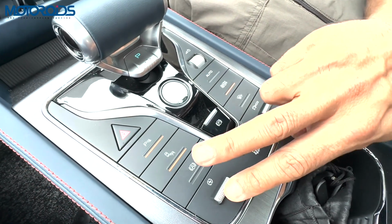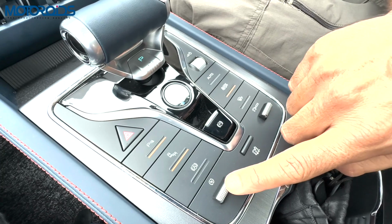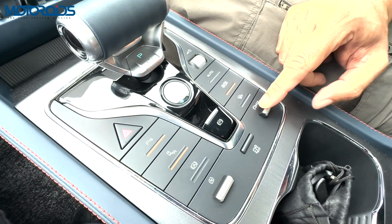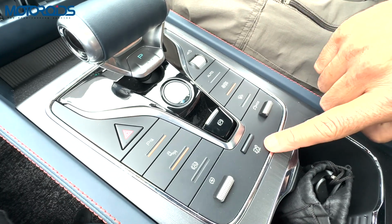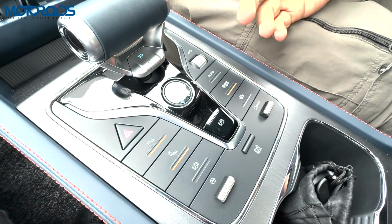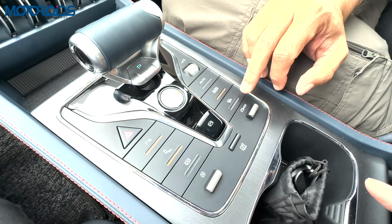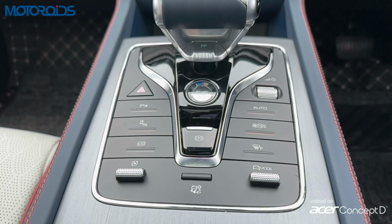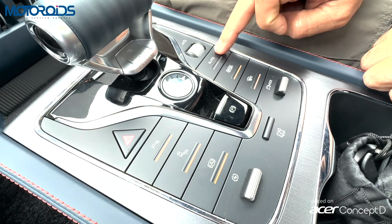You can either set it to standard or high using this little button here, and you can choose from normal, eco or sport modes from here. And you also have a snow mode, which is for conditions where you have less traction. This is to remove the fog, and then you have this button here to turn the AC in auto mode.